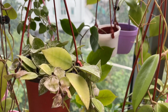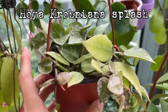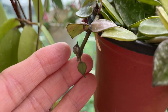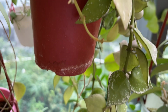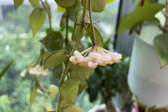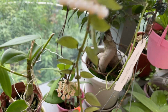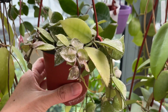Over this corner here, we have my lovely Walliniana splash. It's a very nice trailing Hoya and it's a relatively easy grower. Just look at the beautiful splash and the tiny adorable new growth. The highlight of the day today is to really show everyone its lovely blooms. It's got a number of blooms over here. There's one here, another one, and one more, and another one. So it's really amazing for a tiny Hoya like this in a 3-inch pot.